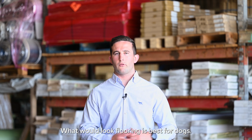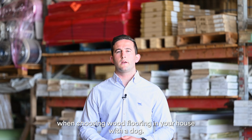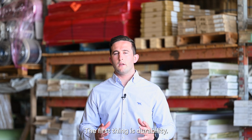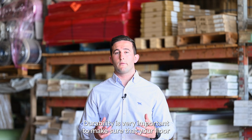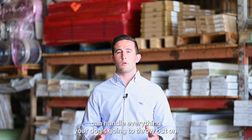What wood look flooring is best for dogs? There are a number of different things to consider when choosing wood look flooring in your house with a dog. The first thing is durability. Durability is very important to make sure that your floor can handle everything your dog's going to throw at it.